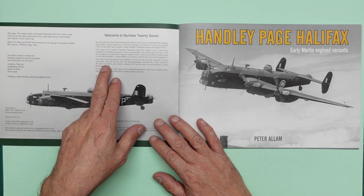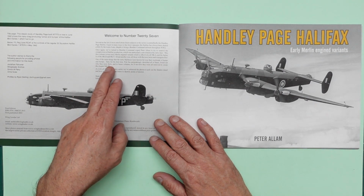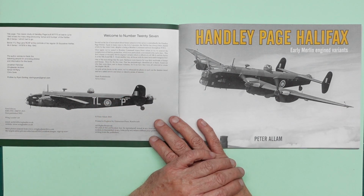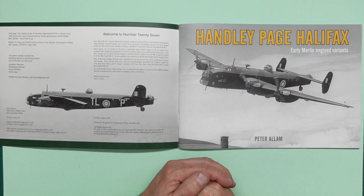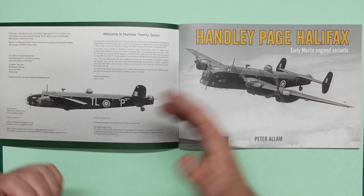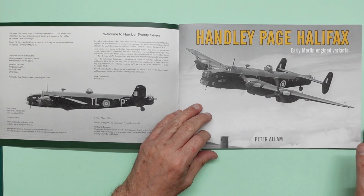It says here, one of the main things that the early Halifaxes were known for was their multitude of lumps and bumps. Here, for the first time, Pete has painstakingly identified all of them, found out why they were there, and in future volumes we'll see how they were all removed to create the elegant Mark III. As with all the books in this series, we've enhanced the photos to pull out the shadow detail and have added arrows and letters to identify points of interest. So there we go. I've just said they gained loads of lumps and bumps. They didn't. They lost them. So I even got that wrong.